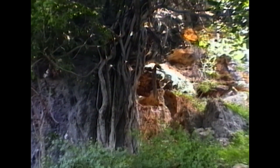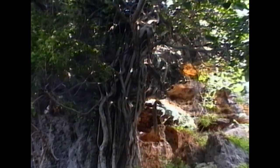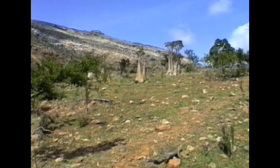Plants are the backbone of terrestrial ecosystems. They form the structure, they provide the habitats for other species. And many species of animals are dependent on particular plants. So plants are clearly very important for conserving biodiversity.